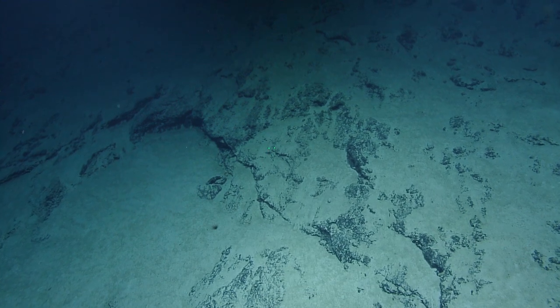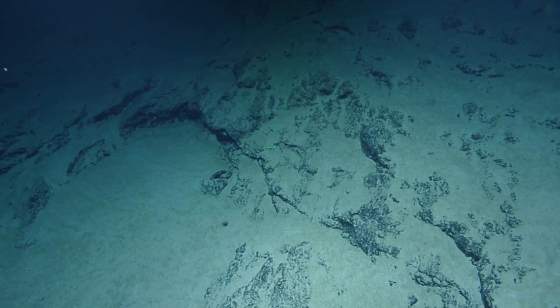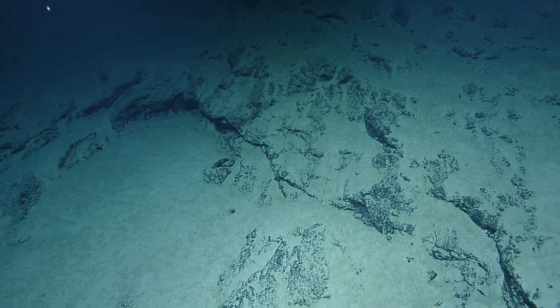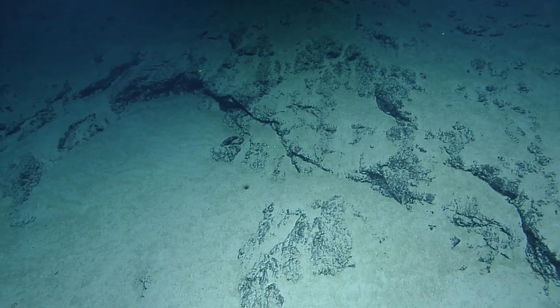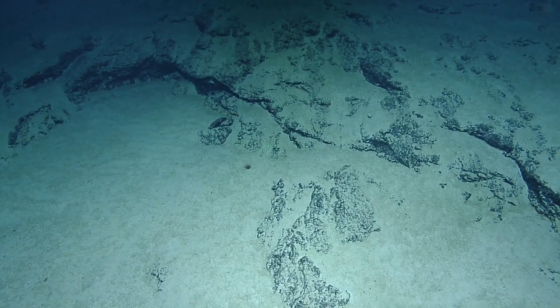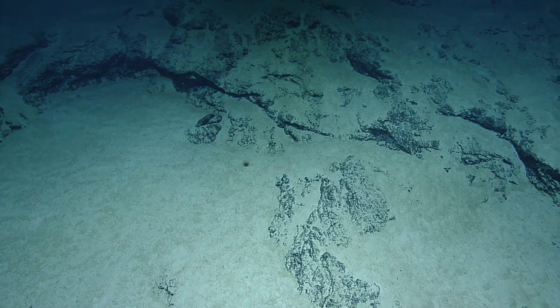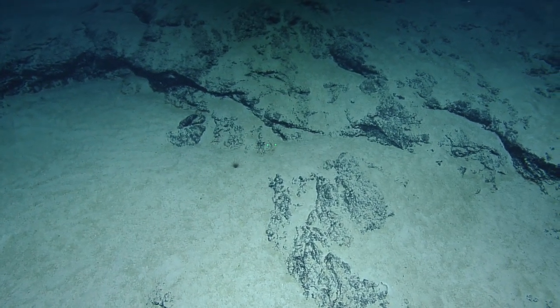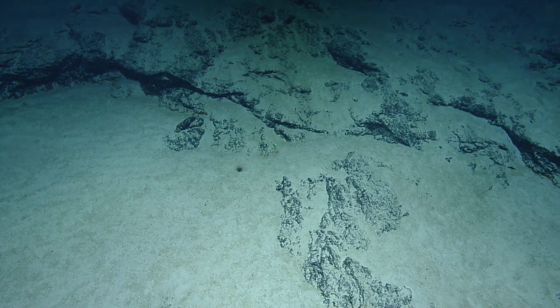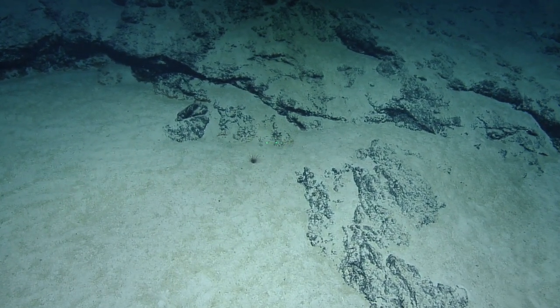A little spiky guy. Oh, I see. Yeah. Another anemone. Ship going at 0.2? Okay. Prime time for anemones. They love it down here. Welcome to the anemone show.